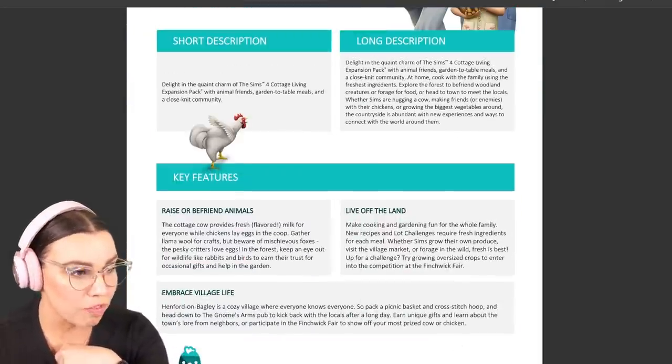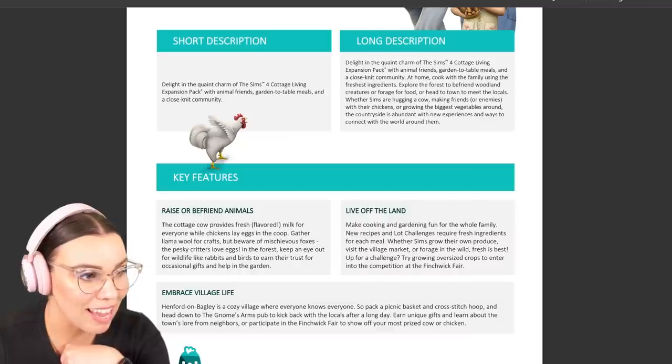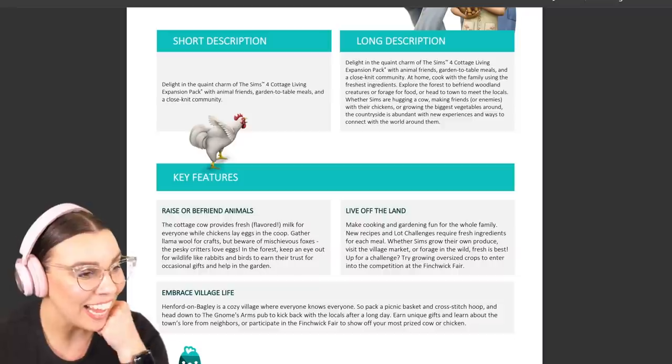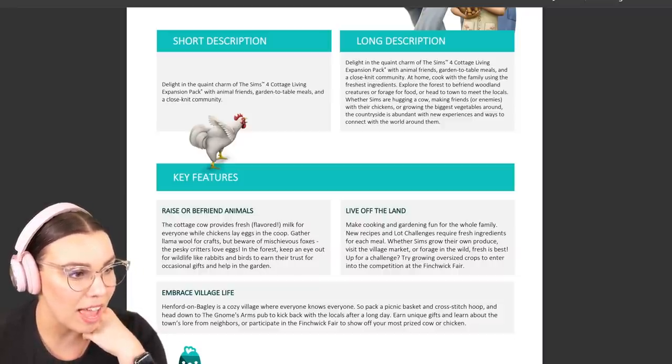The cottage cow provides fresh and flavored milk for everyone while chickens lay eggs in the coop. Gather llama wool for crafts. Okay. But beware of mischievous foxes. The pesky critters love eggs.